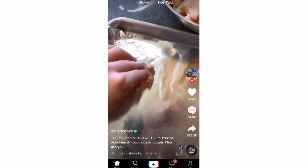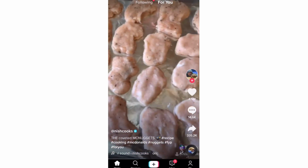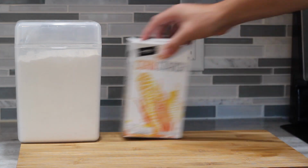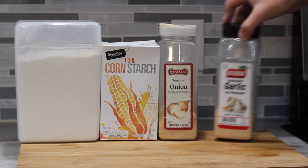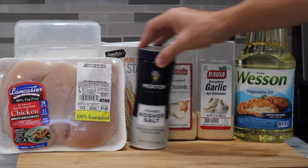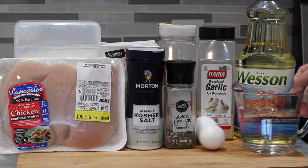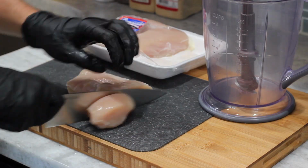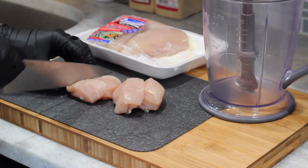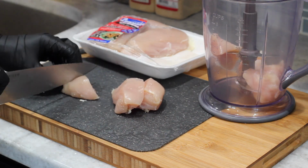On today's lunch menu, we've got some homemade chicken McNuggets, and I was kind of stunned when I realized I had never made these before. I grabbed some flour and cornstarch, some onion powder and garlic powder, oil to fry in, some chicken breasts, kosher salt, and black pepper, a few eggs, and a little bit of water. If we're being honest with ourselves, nobody in their right mind can watch the process of a chicken nugget coming together and still find it appetizing.